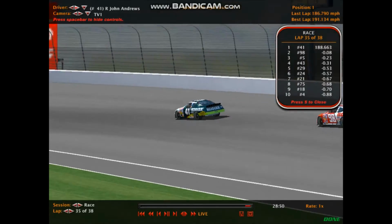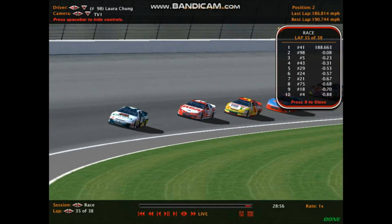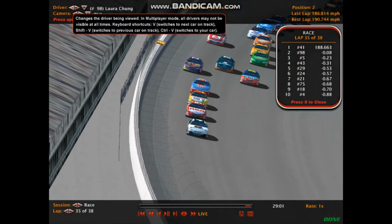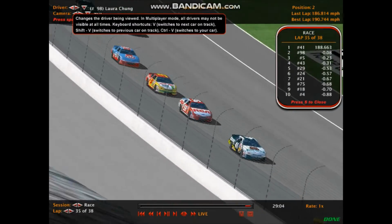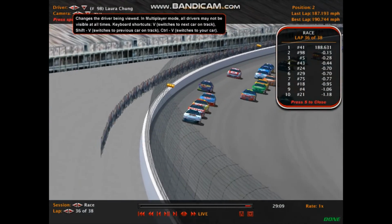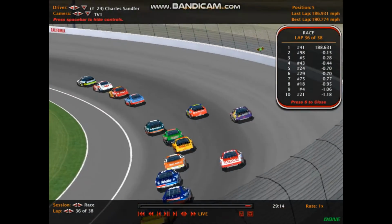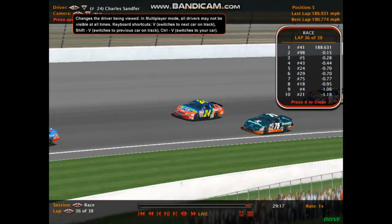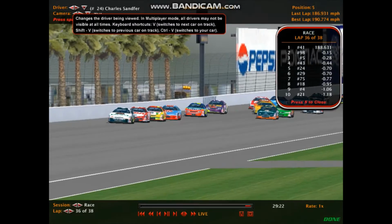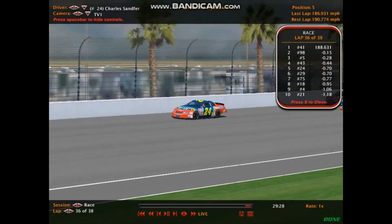John Andrews, we mentioned, looking for his first career win in this series here. Chung also looking for her first career victory in this series. Parker and Becker, those two looking for their first in a long time. Same with Fitzwater in the 29 car for that fact as well. He's also looking for his first in a long time. So is Jesse Turner. He's another one that's not quite won in a while. And then you got Charles Sanford in the 24 car, trying to get redemption from losing it on the last laps at Martinsville under caution, I might add. And Charles is still stinging from that too.